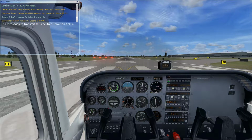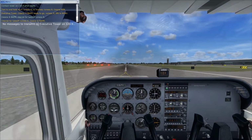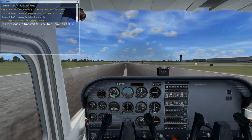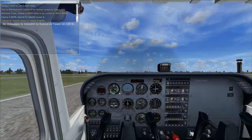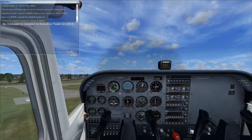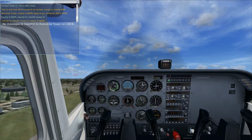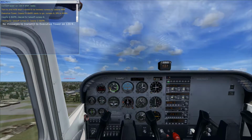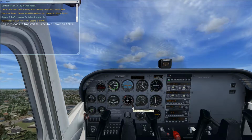I'm going to put in a notch of flaps here. And off we go. Brakes off. Full power. Airspeed's alive. Rotation speed. And we're up. Put up those flaps. Let's start dialing in my direction here, because they're probably going to ask me to go around 150.